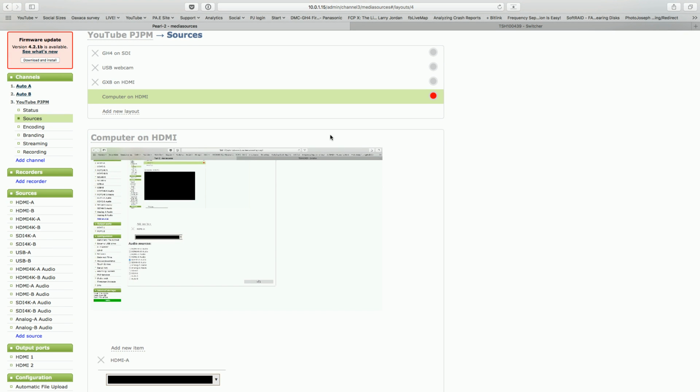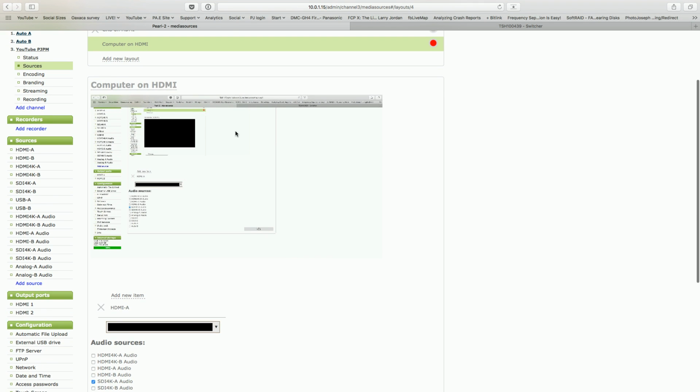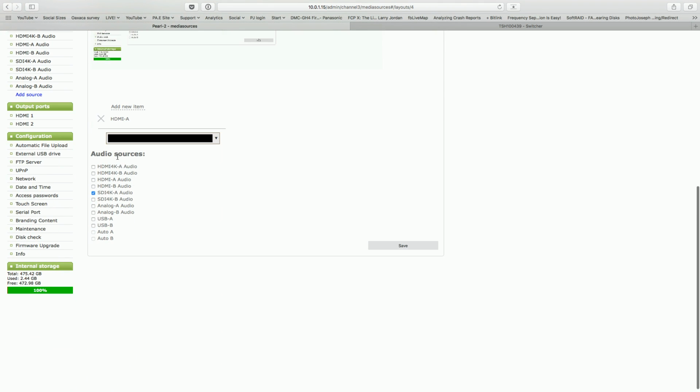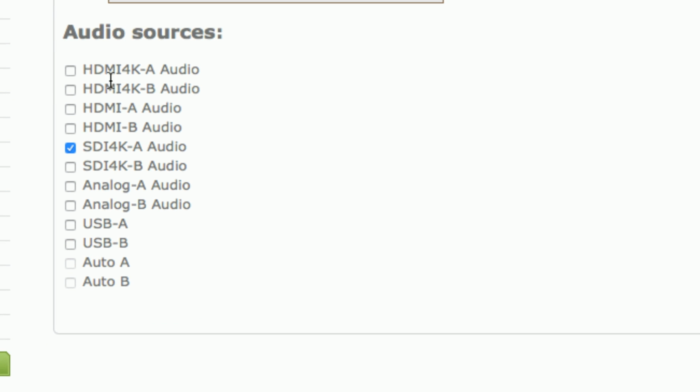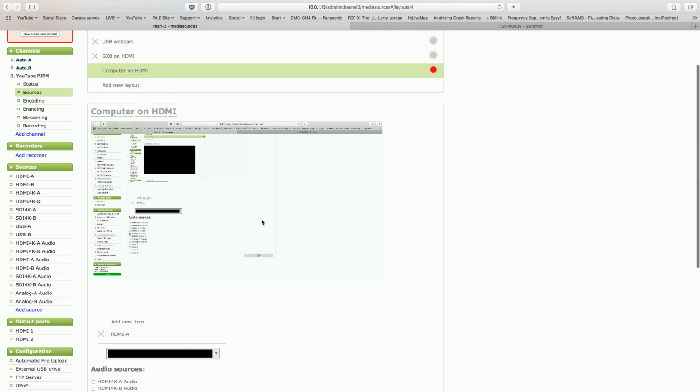So let me show you what I did. We're now looking at the interface. This is one of the sources. This is the computer source right here. And you can set your audio source separately down here. What happened was I had not set an audio source for the computer, which is why you were just in momentary silence there.